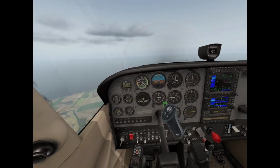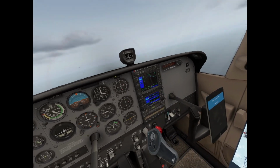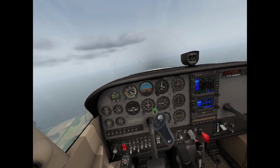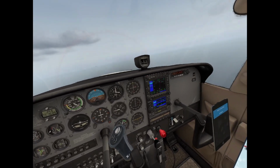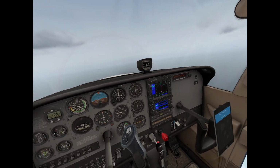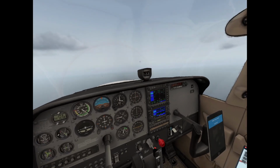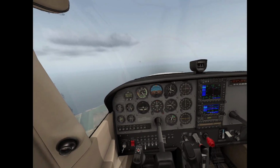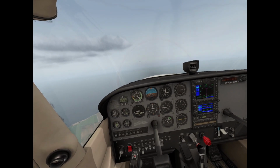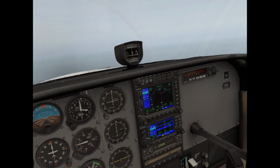Right, I need to think about turning a little bit. I'm going to want to make a fairly sharp turn when we get there by the looks of things.